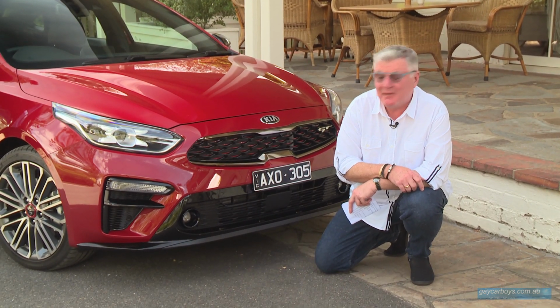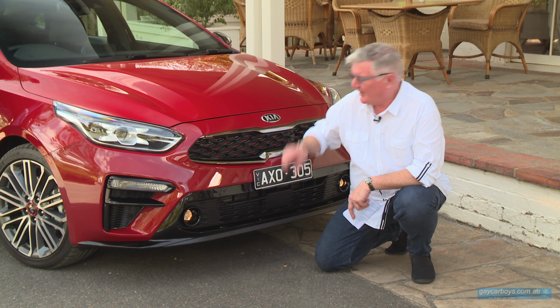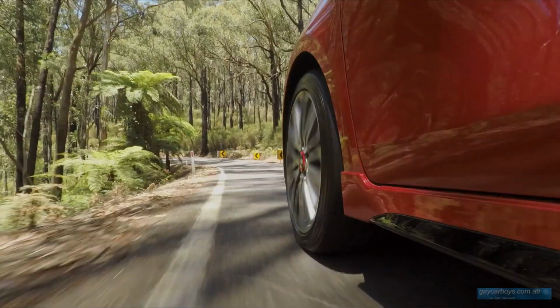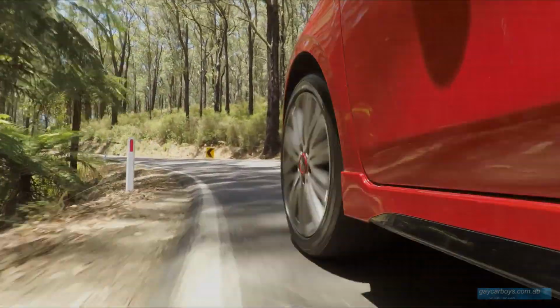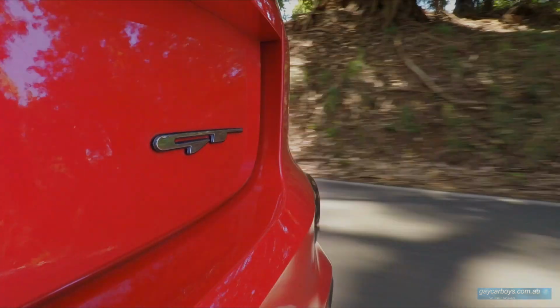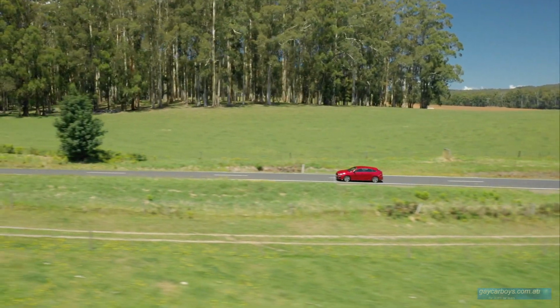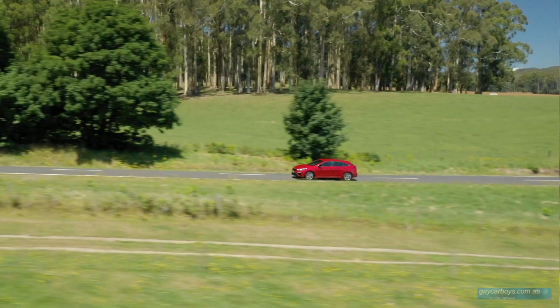Styling cues have been kept to a minimum. There's some red highlights in the grille and the fog lights in the lower grille. Around the side, there's a subtle body styling kit. Kia's waved its magic wand over Cerato, its top-selling car. They sold 18,620 last year. 1,206 of those were in December alone.